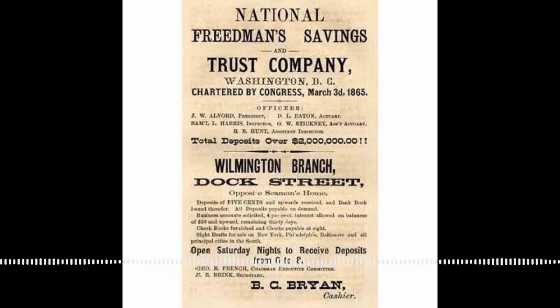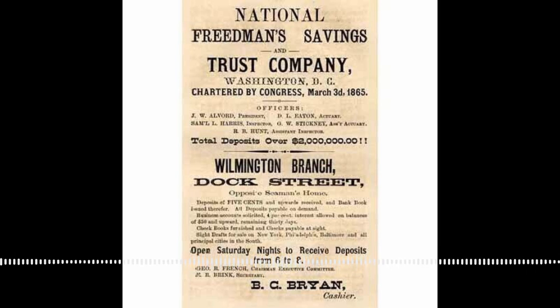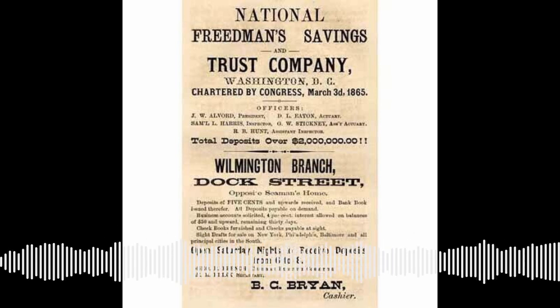I mean, a nickel was more than a nickel today, but yeah. So many depositors were receiving wages for their labor for the first time in their lives. And owning a bank account was a huge source of pride and excitement for these people, that they were not only being paid for their work, but they were hardworking, upstanding members of society who had savings accounts. I mean, they were already hardworking, but yes. Yeah, absolutely.